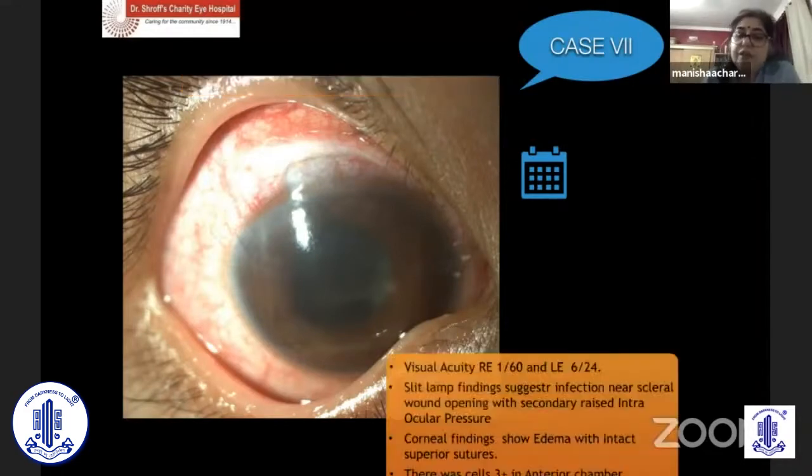At presentation, after surgery, the patient's vision had gone down to 1/60, and the slit lamp examination suggests that the section is not looking like a well-opposed wound, which is what I would like after a cataract surgery in a child. The corneal findings showed edema, but at that area there were intact sutures which could be seen. There was a lot of reaction in the anterior chamber, and fibrin was coming up.